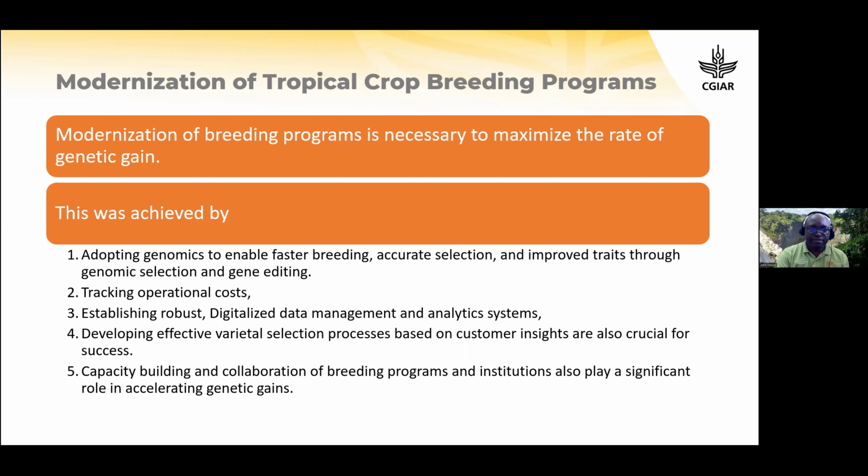We also want to minimize operational costs and make sure that we maximize the genetic gain per dollar invested by the funders. And we have found that establishing robust digital data management and analytics systems will be quite helpful. But most importantly, integration of customer insights in selection of these varieties will increase adoption. And above all, capacity building and collaboration of breeding programs and institutions can play a significant role in accelerating these genetic gains.